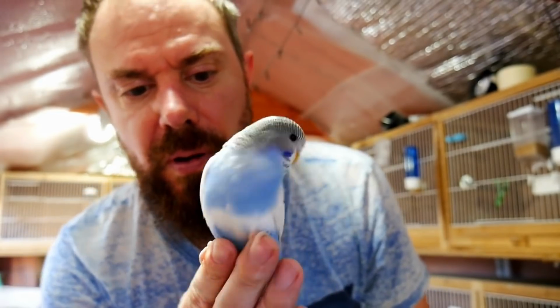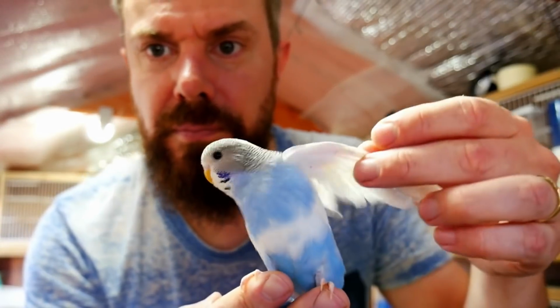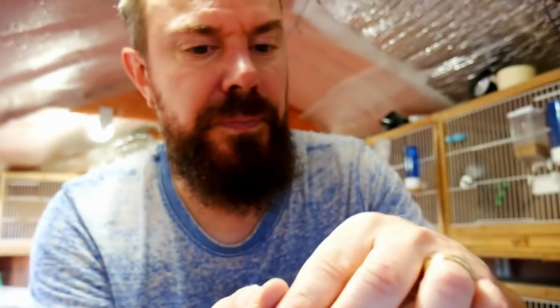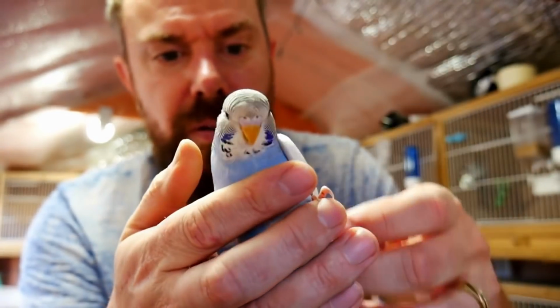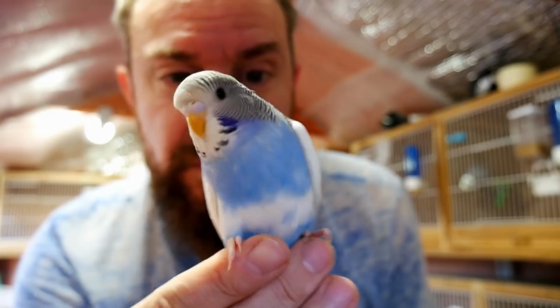Yep, this one was the same. But as you can see, it's going back just about all his flight feathers. Let's have a look. Let me hold you to do that. There you go. They were all going back. So they're all doing well.